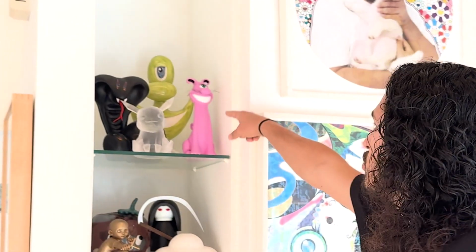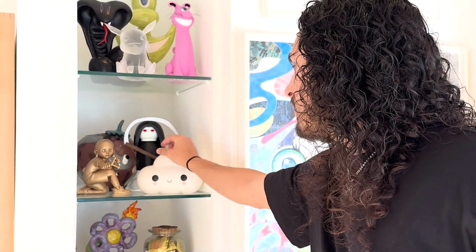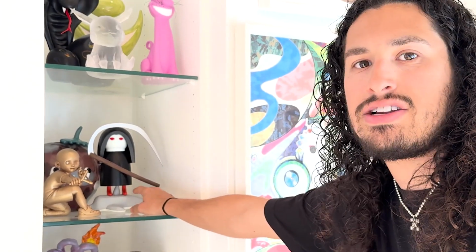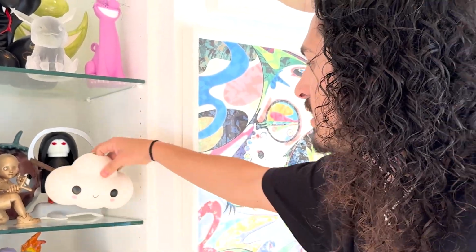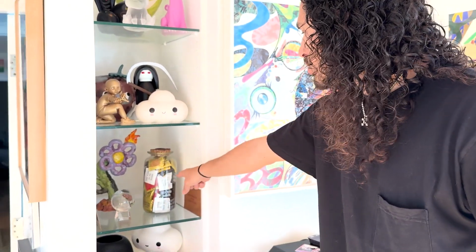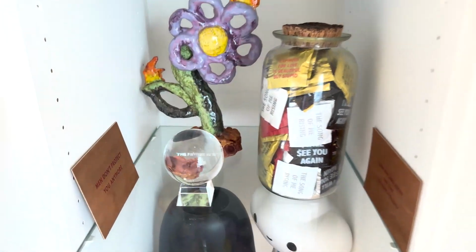And if we come over here, we have some Kenny Scharf, Erik Foss in the back here. We have a James Jean bronze that I really like. This is Friends with You. And this one behind it is actually an Action Bronson edition that he did. There's a Chase Barney flower in the back, two Jenny Holzer pieces. This is a crystal ball that says the future is stupid.